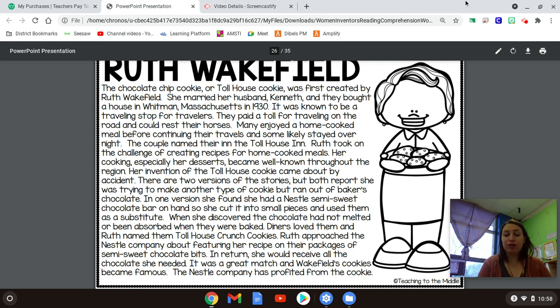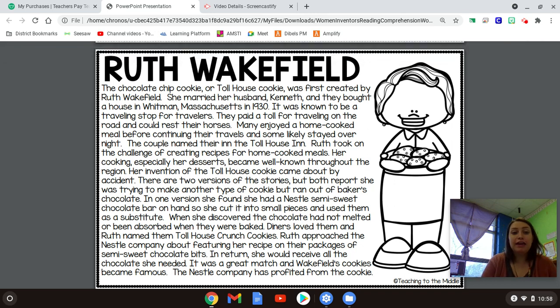Okay, guys, today we're learning about another inventor. Today we're learning about Ruth Wakefield. As we read, we're going to be looking and listening for character traits about Ruth Wakefield. Some things that she could do, some things that she is, and some things that she has that made it possible for her to be an inventor.